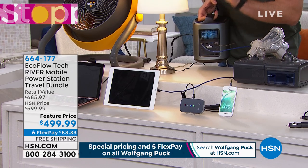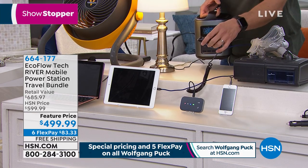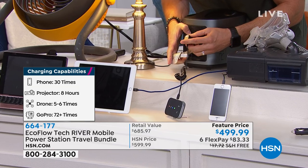That is 4 days that I can keep the lights, the fans, my, let's see, Lori just had this on a second ago. This is our little Wi-Fi hotspot so that I can have internet. We even give you that old school cigarette lighter here on the back.